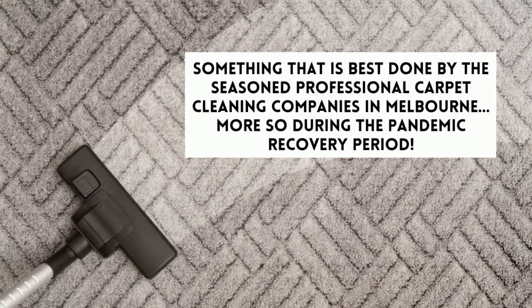Something that is best done by the seasoned professional carpet cleaning companies in Melbourne, more so during the pandemic recovery period.